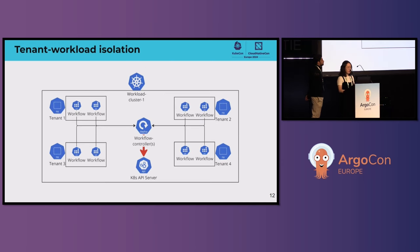Okay, and we arrive at our third problem here, tenant workload isolation. So the bottleneck of the timeout, as we identified before, is on the API server. Now let's think about how we can solve that. Can we solve that by adding more powerful hardware? Obviously not, because the capacity of the API server is quite limited on one cluster.